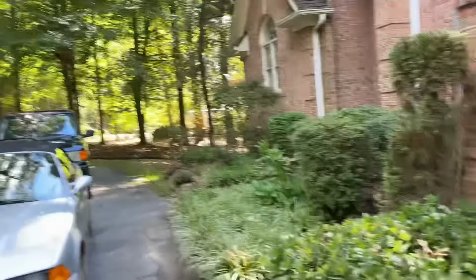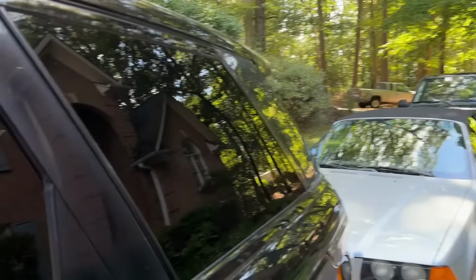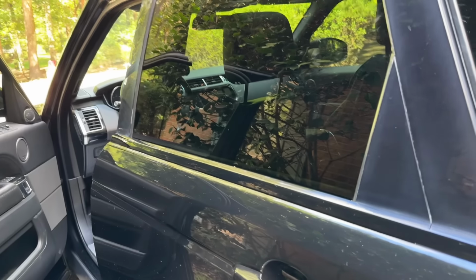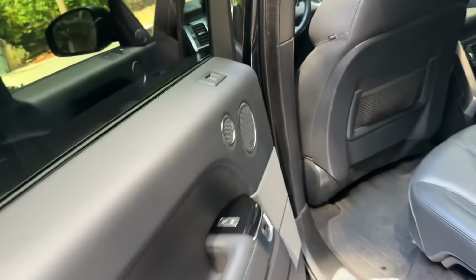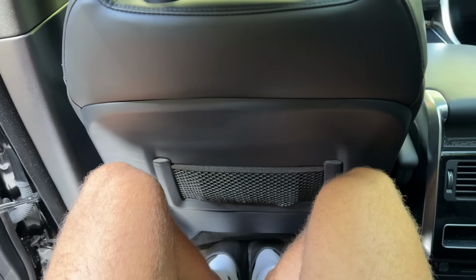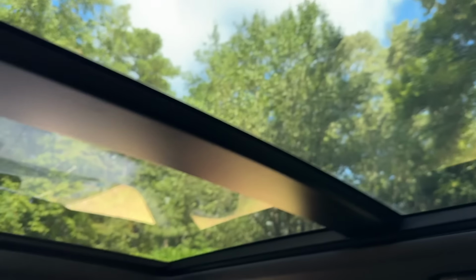Lastly here, let's move on to the back of the vehicle, which is an aspect that the other one doesn't really offer very much. Here in the back, you can see I have decent leg room. I'm about 6 foot. We also got this really nice sunroof.